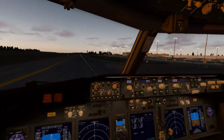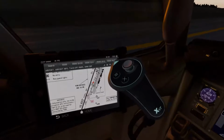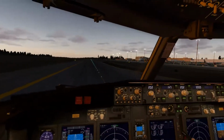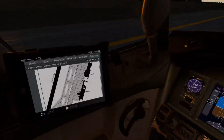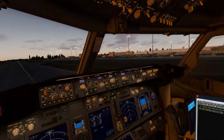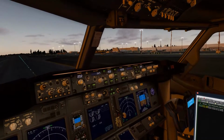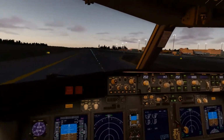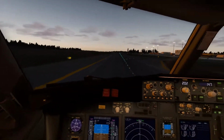Not yet, hotel on stand 13. Was it? Yep, so that's basically straight in, more or less. And I bet you it's on top of one of those static aircrafts. So here's hotel.